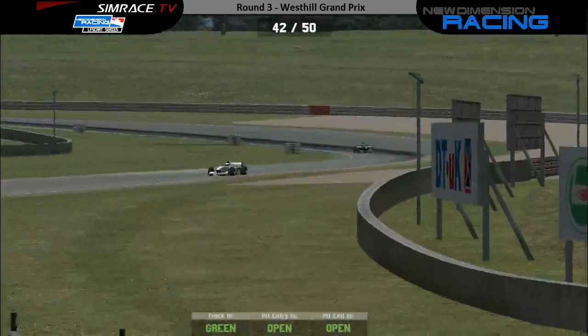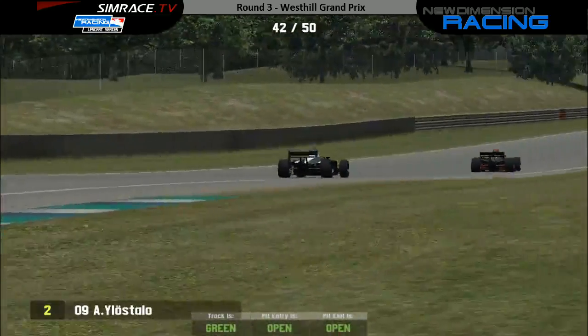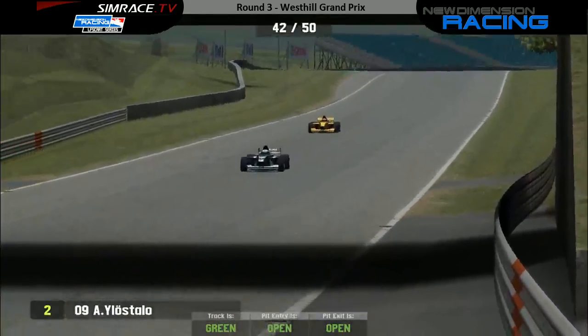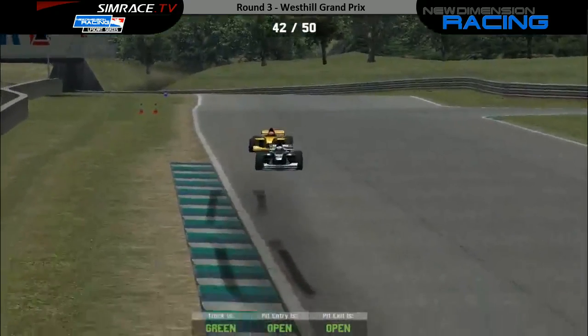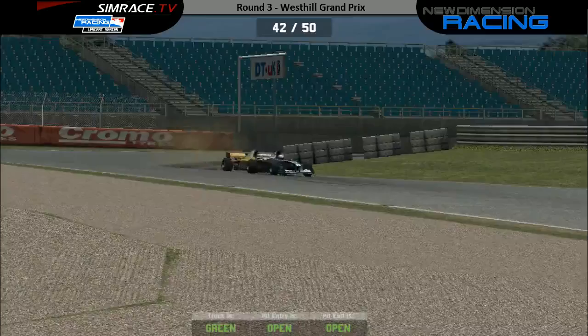Ulastaro's thrown away the car! He's thrown away the car in the chicane! Big spin. Hot. The surfaces of those tires are hot. He has dropped down to third. Martin Capel's gonna go past him as well in a second, because those tires are gonna take a few laps to recover.